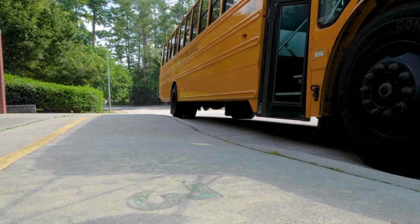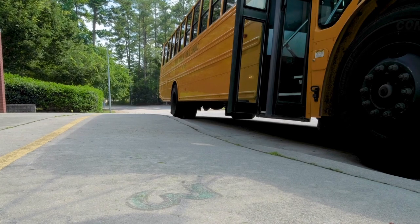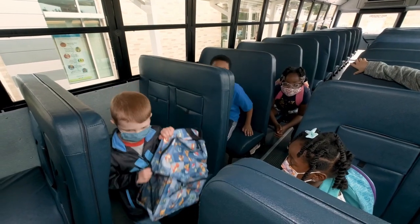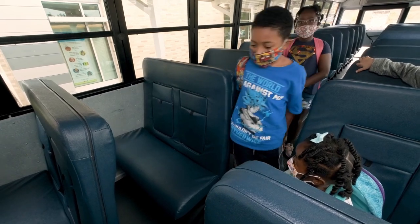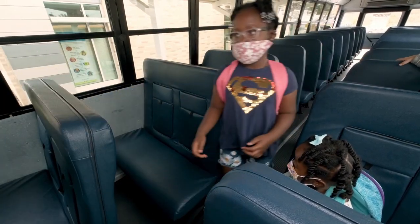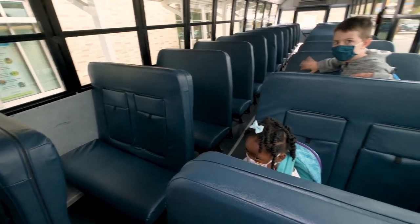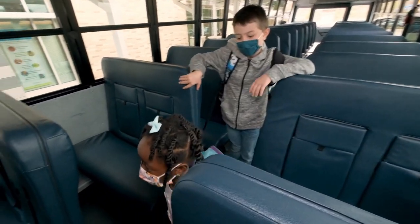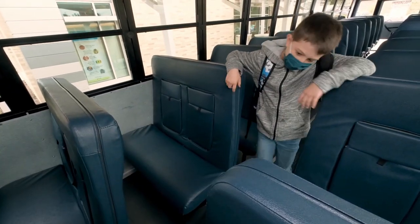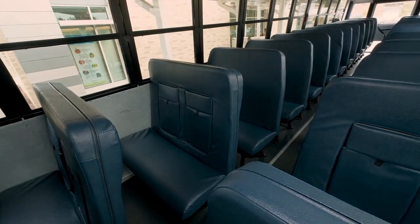When the bus arrives at school, students will exit the bus one side at a time. Students will disembark, starting with those closest to the front of the bus and moving back until the entire side has exited. Then the other side will repeat the same procedure. Students exiting the bus will be screened by school staff before being allowed into the building.